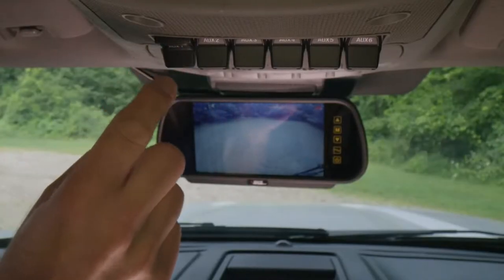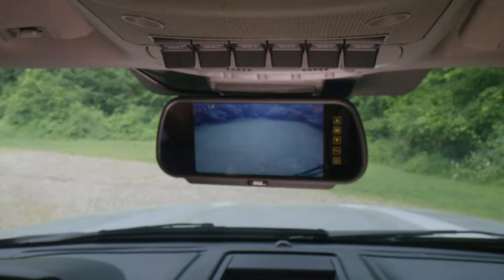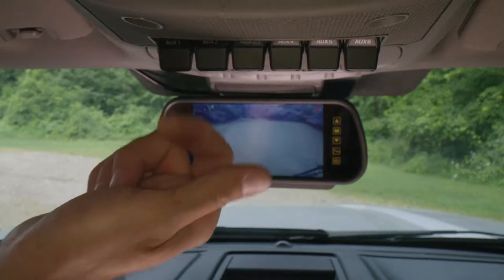Then up above here, you have six auxiliary switches. You're going to have two 40 amp switches that are ignition controlled, and then you have four 25 amp switches that are ignition on. So if you want to hook up different accessories, maybe some neon lights or whatever, you can go ahead and control those right from here. So this is going to be everything you need.